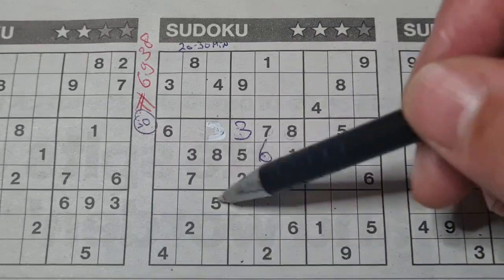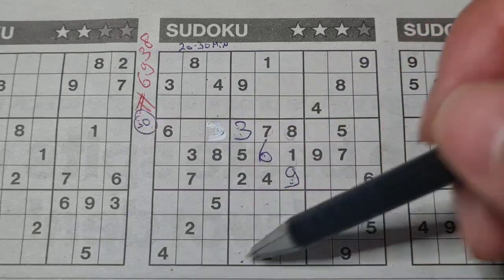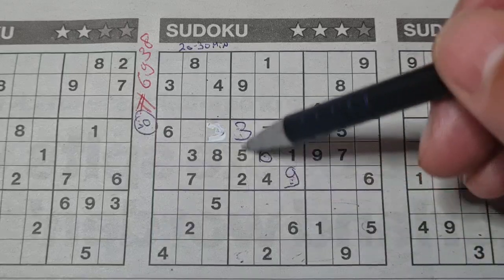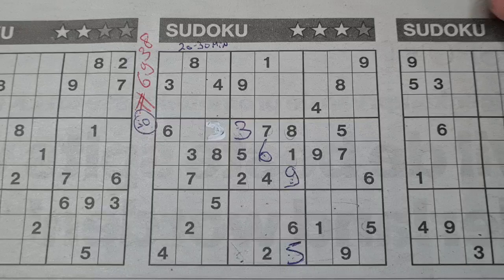Well, we have a 5 in this row, 5 in the row below. So last row, the only 2 places left for the 5 should be here or there. We see a 5 in this column, no 5 there. 5 should be there.